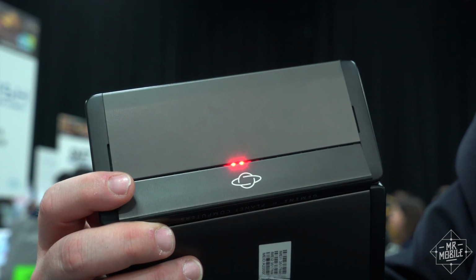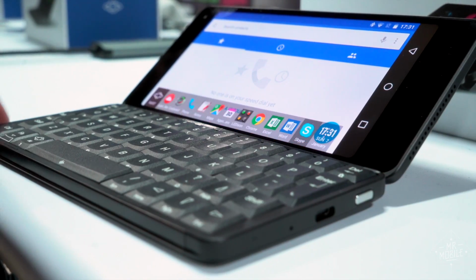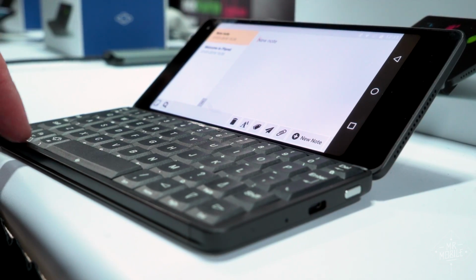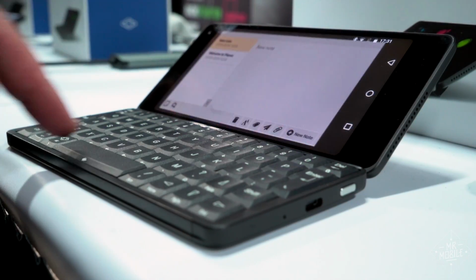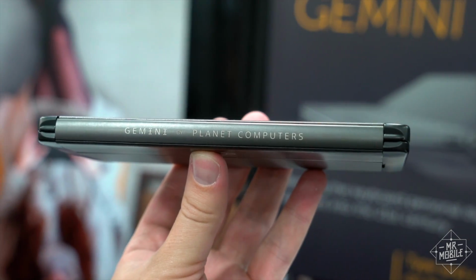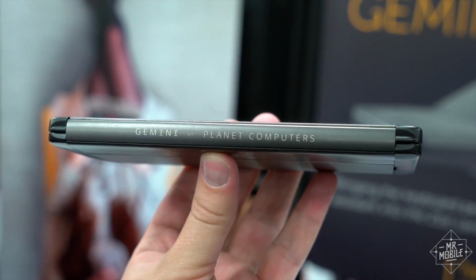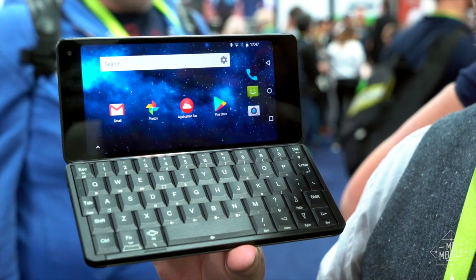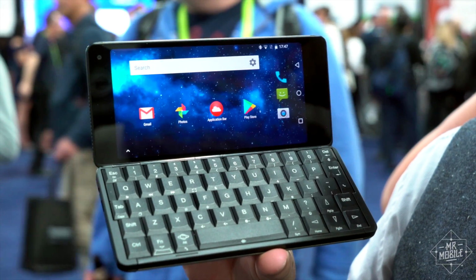Yeah, but what is it? That's the #1 question I overheard during my brief time with the Gemini on the show floor, and it's an understandable one. This thing isn't much bigger than a large smartphone. Some versions of it have 4G built in, and you can even make calls on it. And yet, it's not intended to be a smartphone replacement.